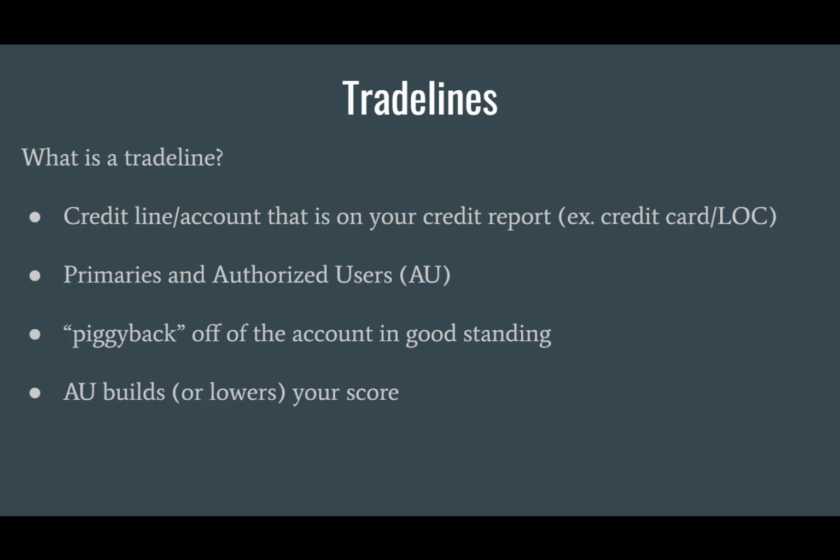Now, in regards to the trade lines, you have primaries and you have authorized users. Primaries means you're the one on the account, you're the main one. Authorized user just means you're authorized to use the account. So if your mom has a great credit card and you go on that account, you can use the credit card, but you're not responsible to pay it back, that's an authorized user. And what you do is you just piggyback off the account that's in good standing.